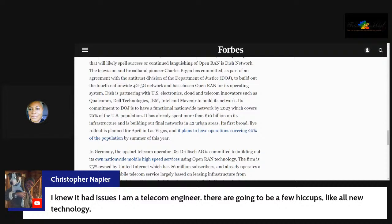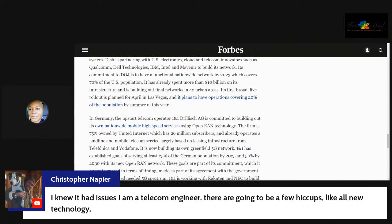Its commitment to DOJ is to have a functional nationwide network by 2023, which covers 70% of the United States population. It has already spent more than $10 billion on its infrastructure and is building out final networks in 42 urban areas. Its first broad live rollouts are planned for April in Las Vegas, and it plans to have operations covering 20% of the population by summer this year.